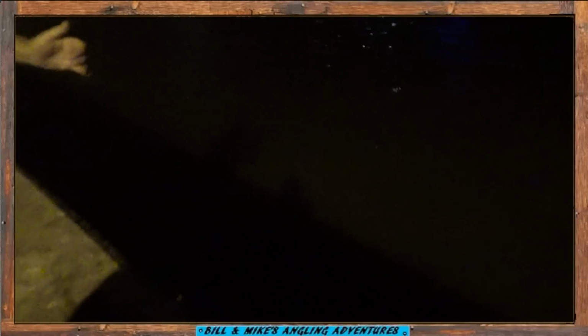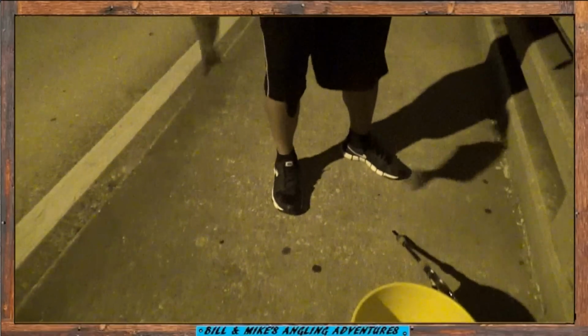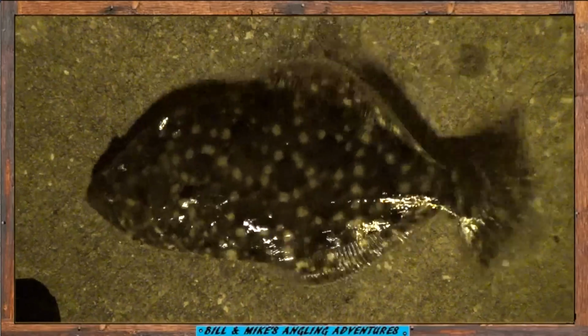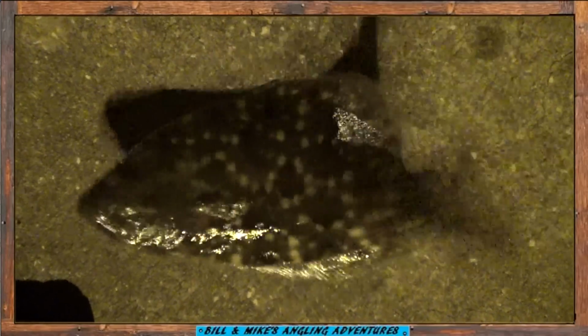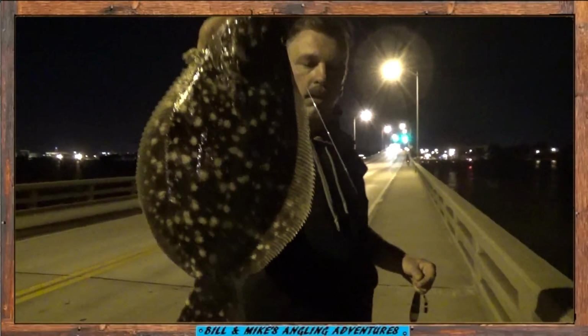He's heavy, dude. That's a good one. Dude, look at that. Nice big flounder. What's that one about? 18, 20 inches? Yep. Flounder. Nice, decent one.